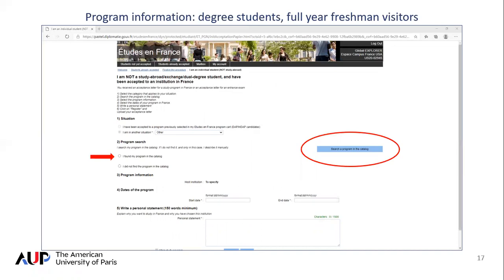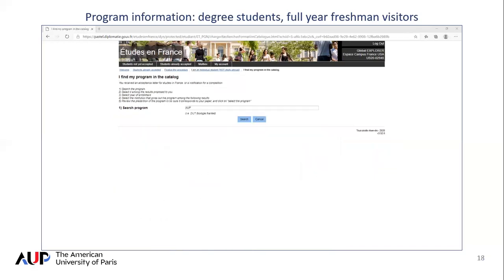Under program search, only students that are enrolling in a degree seeking program at AUP, so again, first year, transfer, and graduate students, will search for a program in the catalog. So again, first year, 1 year first year abroad, transfer, and graduate students select I found my program in the catalog, and then click on the blue search a program in the catalog button. And then you will type in AUP to search.